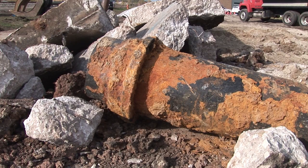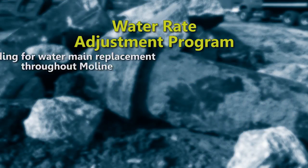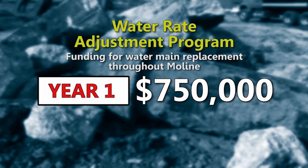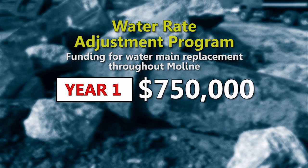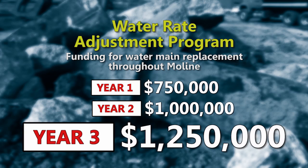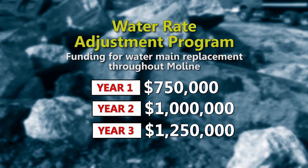In the recently approved program of water rate adjustments, the city has provided funding to allow for water distribution system water main replacements. The way the program is going to work, it will be phased in over a 3-year period. The first year, $750,000 will be provided for water main replacement. That will increase to $1 million in the second year, and then $1.25 million in the third year.